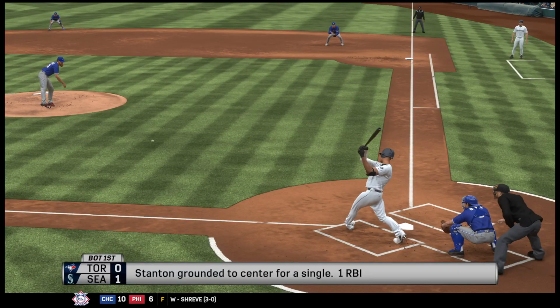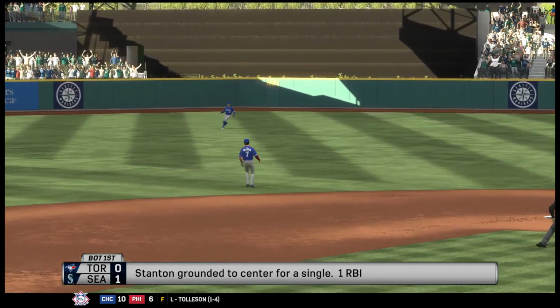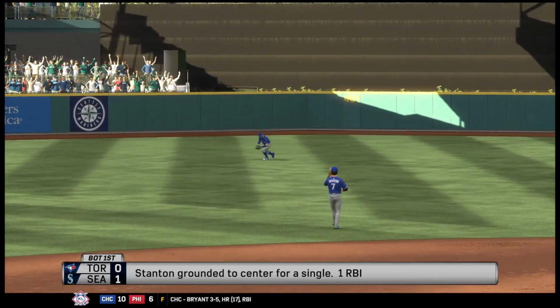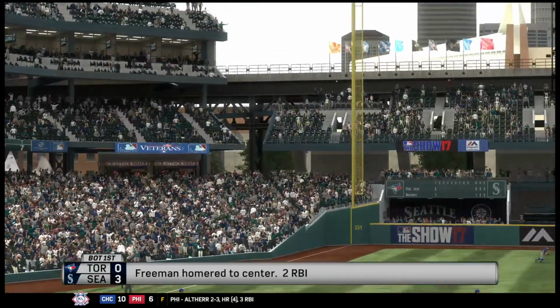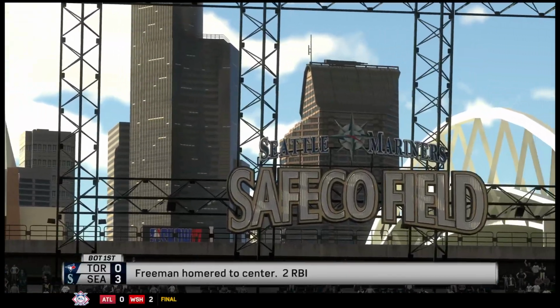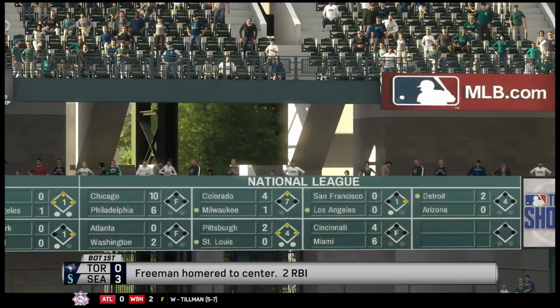Our final line score tonight. First for the victorious Seattle Mariners. 9 runs on 13 hits. 1 error. They left just 1 runner on base. For the Blue Jays, 1 run, 5 hits, no errors. They left 6 men on base.